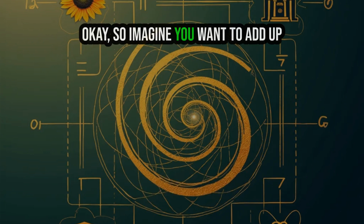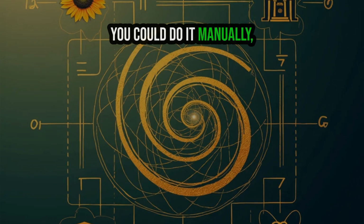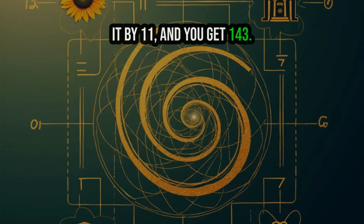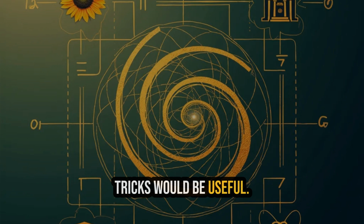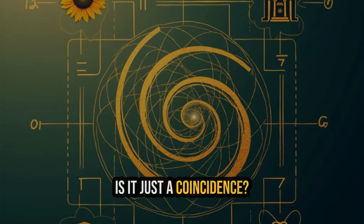Okay, so imagine you want to add up the first 10 Fibonacci numbers. You could do it manually, but here's the trick. You take the 7th Fibonacci number, which is 13, multiply it by 11, and you get 143. That's the sum of the first 10. No way. Isn't that cool? That's so much faster than adding them all up. I'm starting to see why these tricks will be useful. What's the underlying principle here? Is it just a coincidence?